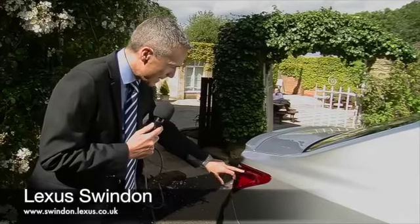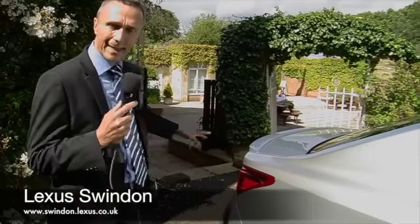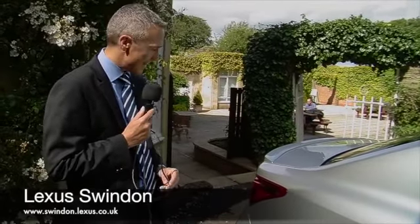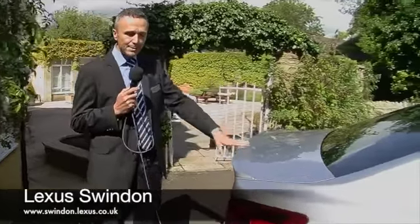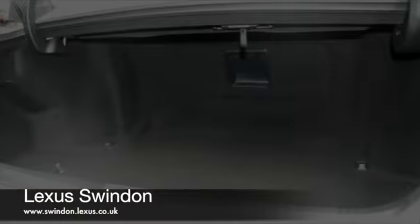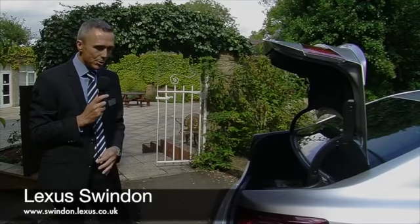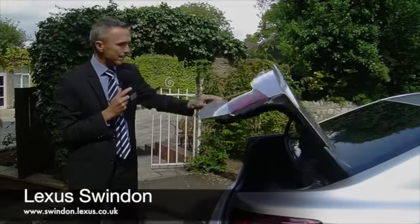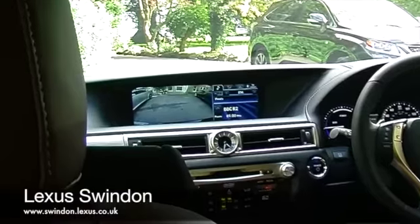Some of these little attention to detail features, you've got these little fins on here. These all help deflect the air away from the back of the car, and that's what makes the car as aerodynamic as it is. The back of the car, one of the key features with the new GS is the size of the boot. It has 55% bigger boot than the outgoing GS. Also standard on the car is a spare wheel, and we also have a rear parking camera. Again, these are standard features on the vehicle.